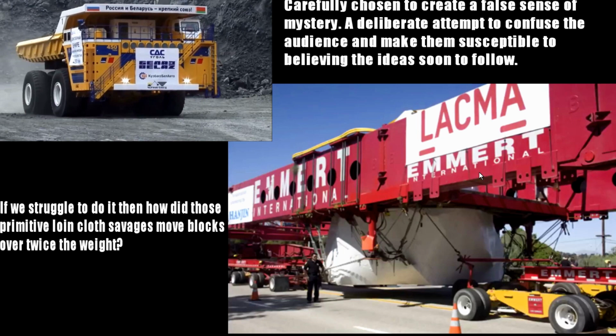But these are carefully chosen false comparisons. They give us a sense of, look at this 350 ton and this 450 ton. Why didn't he look at a heavier vehicle? Because it's a false comparison. It's a false narrative, because in a moment he's going to switch to the Colossi of Memnon, which is 720 tons, basically double, or close to double, of these vehicles.